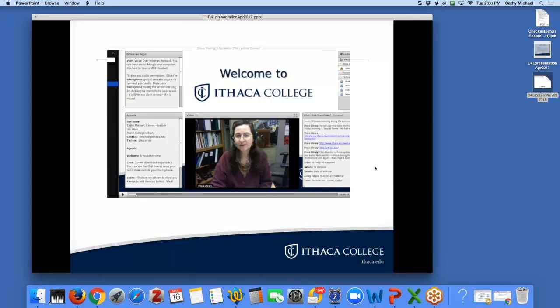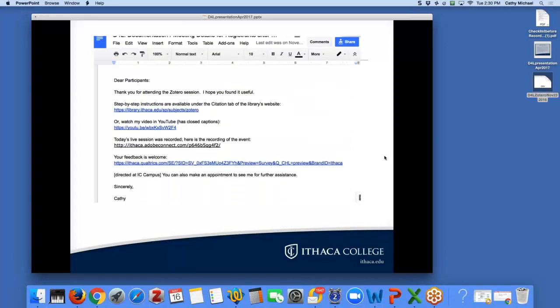So to recap, I moved from an introductory screen to a screen sharing live demonstration and then back to the discussion screen. That final screen included a chat module and a link out to a final survey. So this slide shows the email sent after the class and included links to those learning materials that would reinforce the lesson. Ithaca College Library has a Zotero guide for users on our website. It includes a how-to video with closed captions to post it to YouTube.